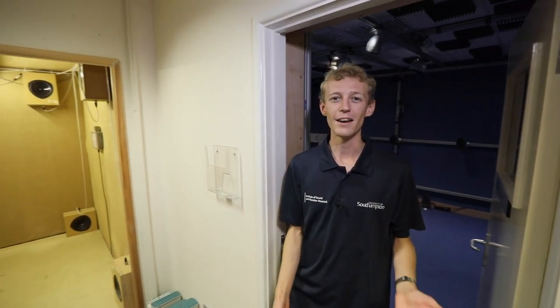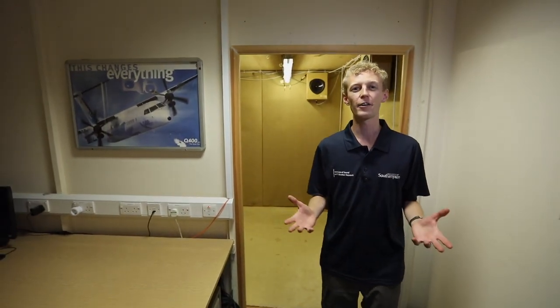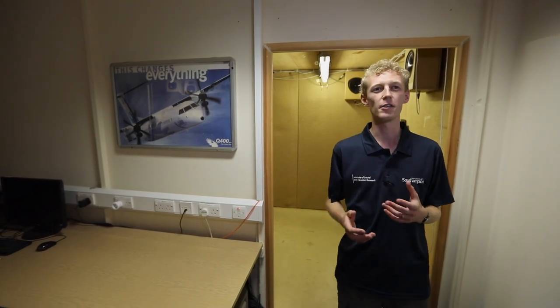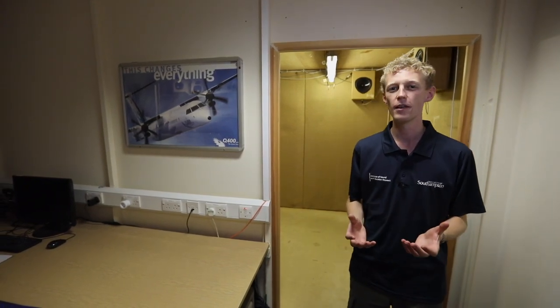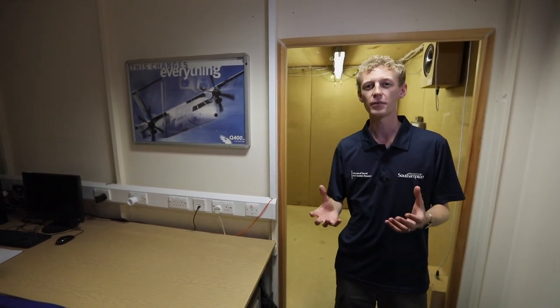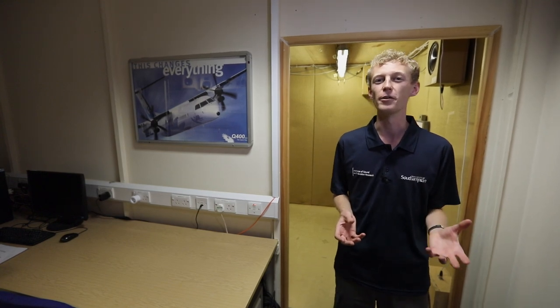Our next space is our active noise control demo. This is designed to be a mock-up of an aircraft cabin. You can see here a Q400 aircraft, which is fitted with an active noise control system. Every time the propeller blade goes round, it generates a pulse of sound, and this goes through the cabin and creates a really unpleasant tone.